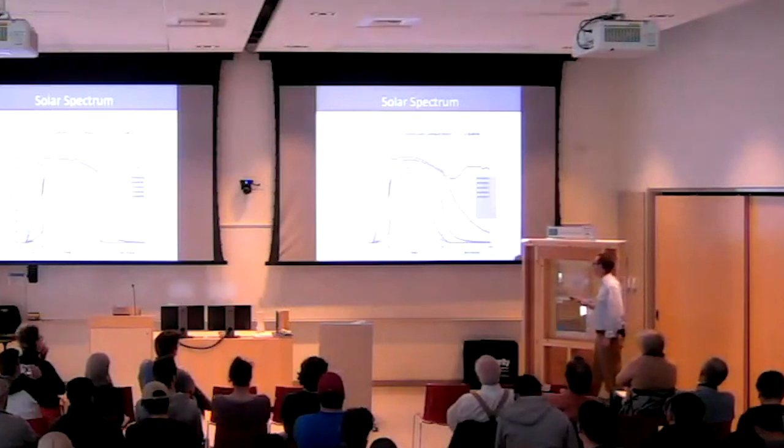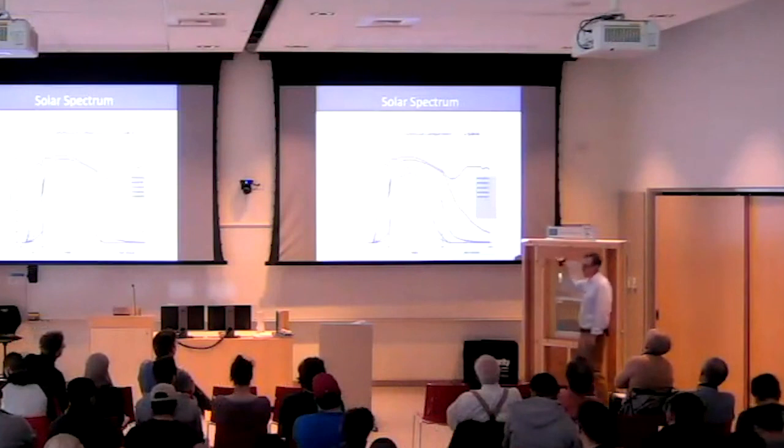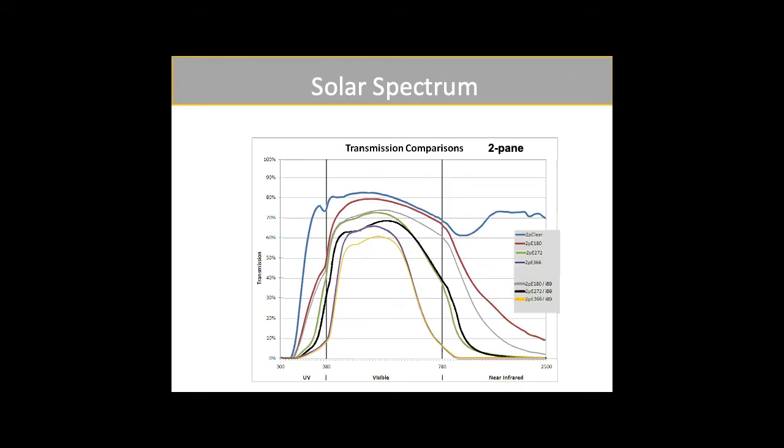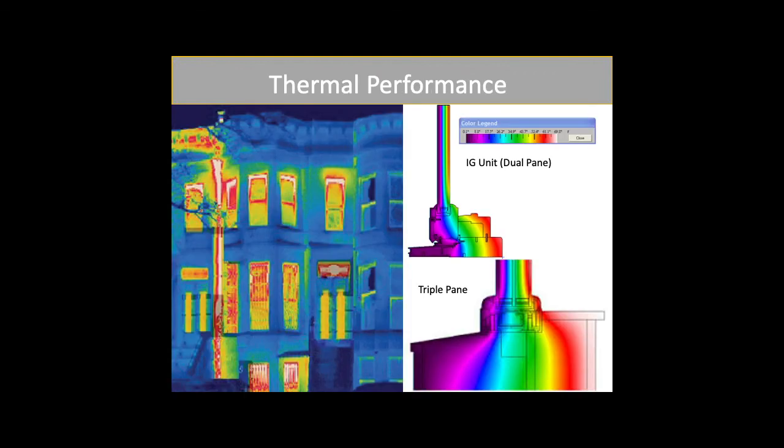You're getting okay performance. But as you can see, the different layers that you use can really drastically change the performance of the product. And this shows a lot of the same thing. It's all related to your overall thermal performance.